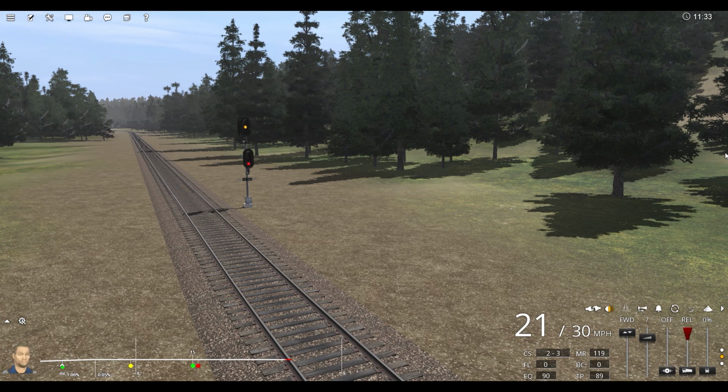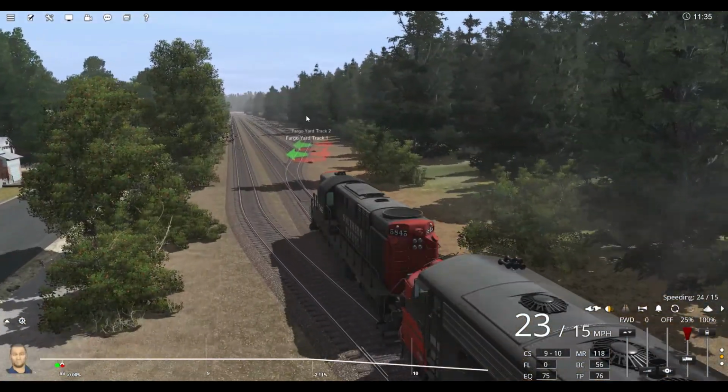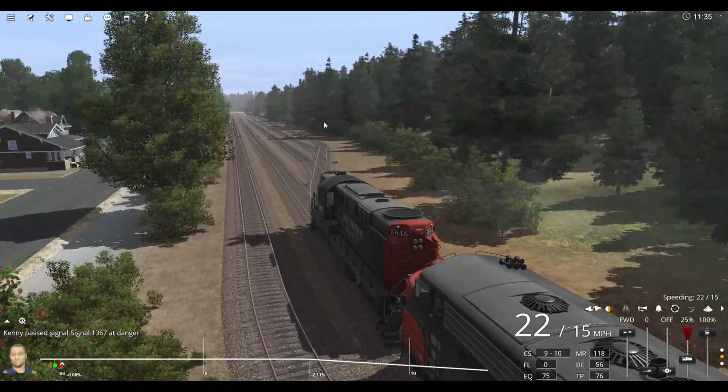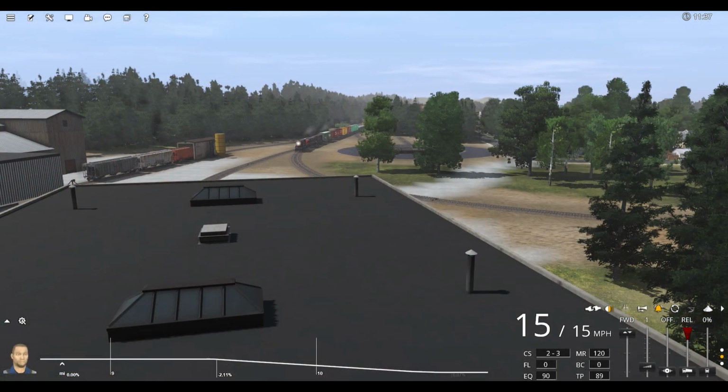Here you can see we're getting the approach restricting signal. And here we are coming into the town of Meade. Definitely came in a little fast there. Speed limit dropped at 15 until we came in at 25. Fortunately, we get some grace today, because if not, I'd be on suspension for 90 days.